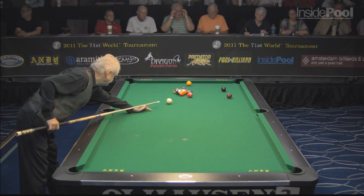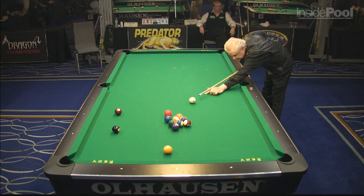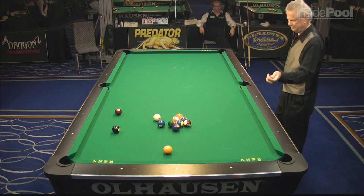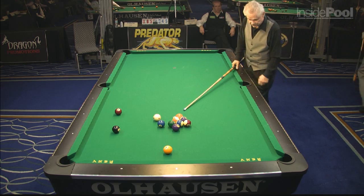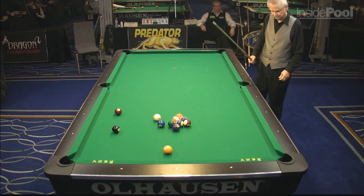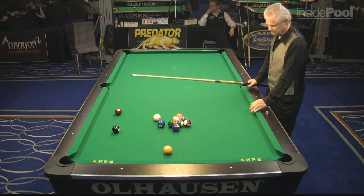Might be looking at something else. Is there a 2-ball there or something? I think he just wants to tickle it. Oh, well. Yeah. That 2, if it was just tucked in a little bit more, he could come across and hit that 5-13 right now, huh? Yeah.